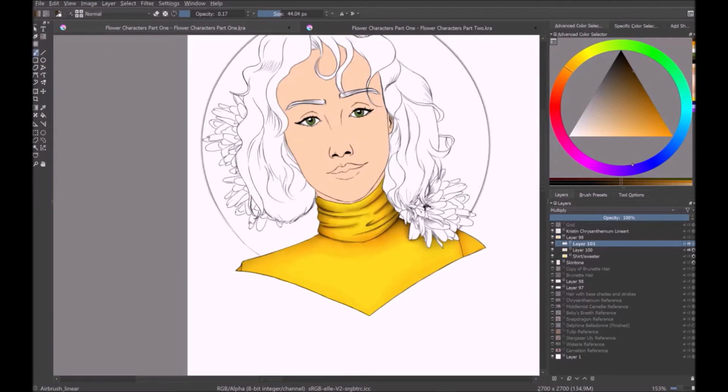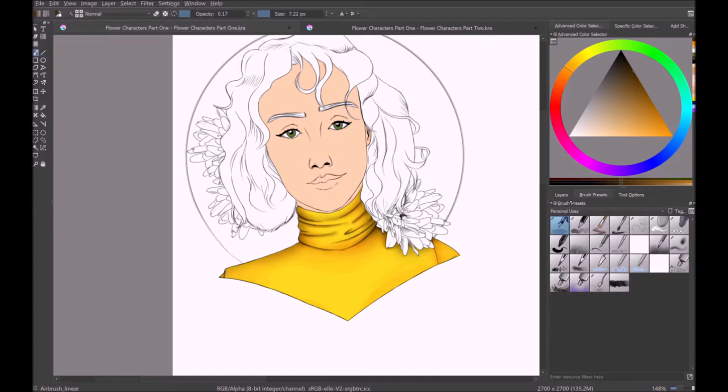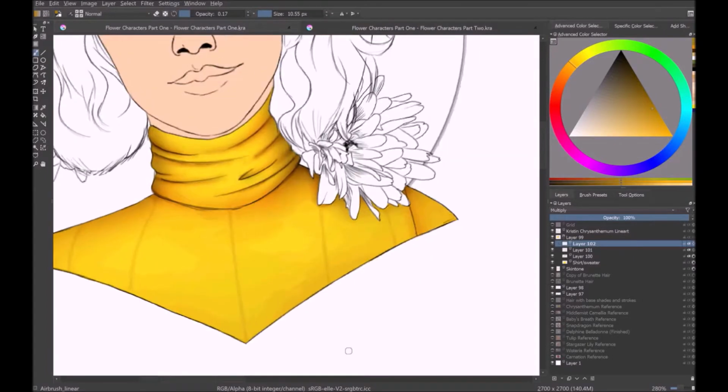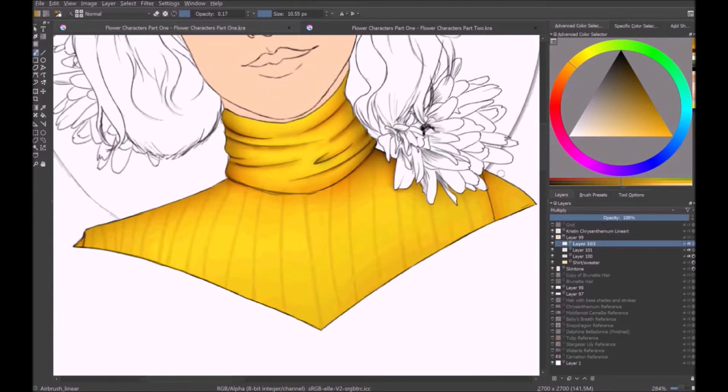And here I am adding some texture and color to her sweater because I thought it would be interesting to not have just a flat color. So I added a little bit of texture, like it's a ribbed sweater, and it was fun. I really enjoyed it, actually.